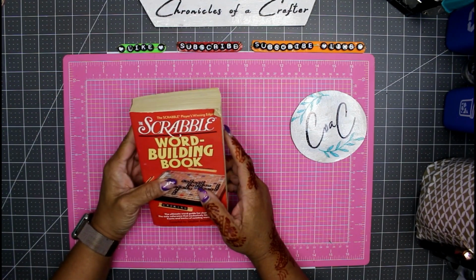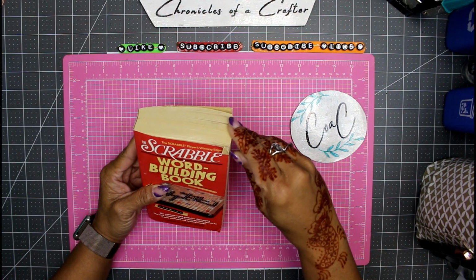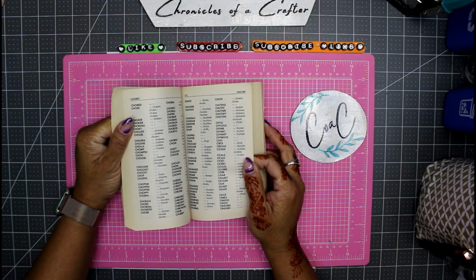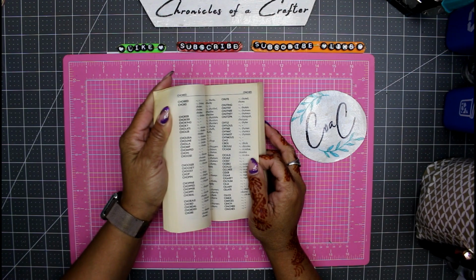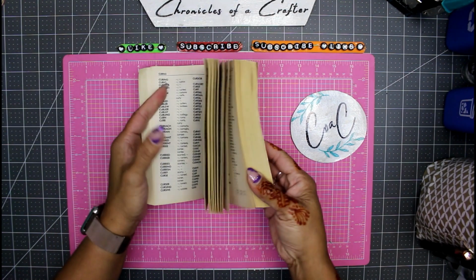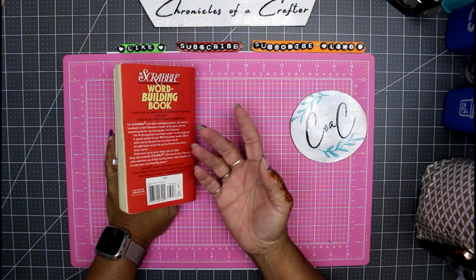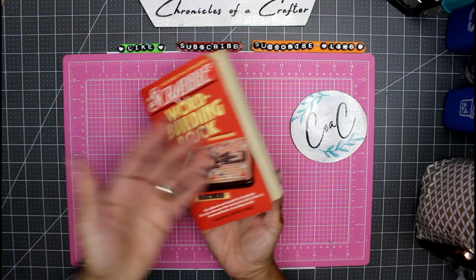This will come in handy when I am playing actual Scrabble, but for right now, I can use this to collage. I can use this to do another index card Scrabble piece challenge. The A to Z is still available. I still have Scrabble pieces that I can play with. But again, this right here I found at a thrift store for, I want to say, their soft covered books are 99 cents and their hardcover books are $1.99. Children's books are 59 cents. So I think I paid about $1 for this.